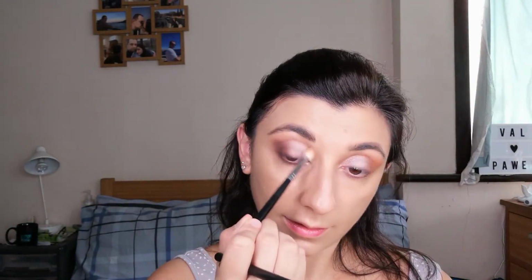I'm really focusing on the outer third, and I'm taking the first brush that I use for my crease and I blend the edges like so, because I still want that little bit of warmth coming through.